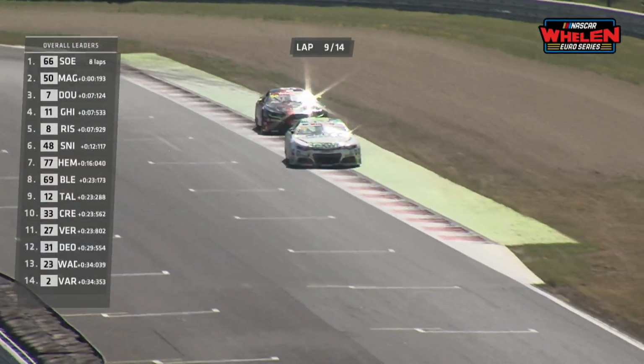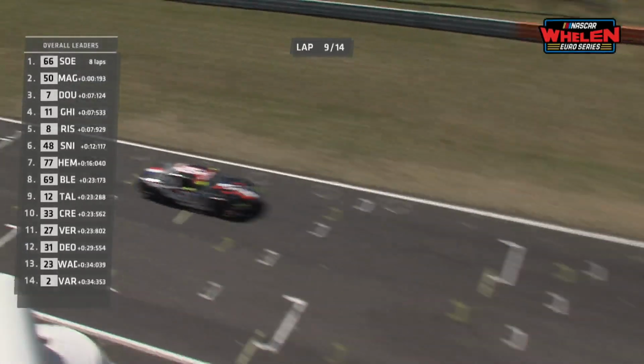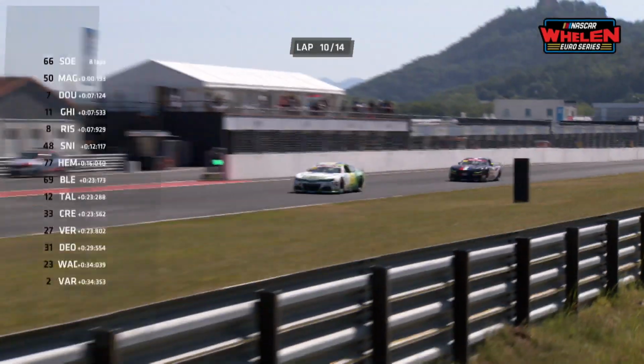Yeah. It's really important to look in front. Yeah, there's only half of the circuit the spotters can see. They can see turns 1 and 2, and then they pick the cars back up at turn 15 onwards. Yeah, so other than that, the driver's on his own for a good chunk of the circuit.